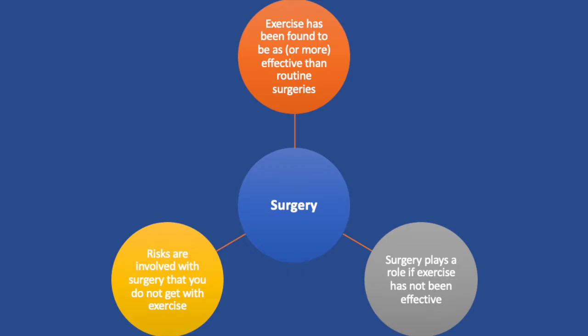But if you've had a really good go at your exercises and your symptoms have unfortunately continued to persist, then there is of course an avenue to refer you on to an orthopaedic surgeon if it is clinically felt necessary, and that's part of your decision and that of your physiotherapist or any other health professional you're working with. But let's not overlook the risk factors associated with surgical intervention, which you just do not get with other modalities.